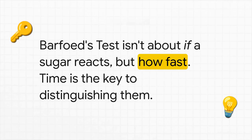So, if you take just one thing away from all of this, let it be this. Barfoed's test isn't really about if a sugar reacts. It's all about how fast it reacts. It's a brilliant example of using the speed of a reaction to get an answer. Time, it turns out, is the secret ingredient that reveals the truth.